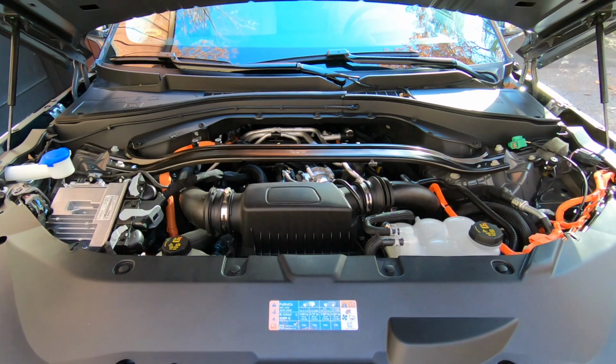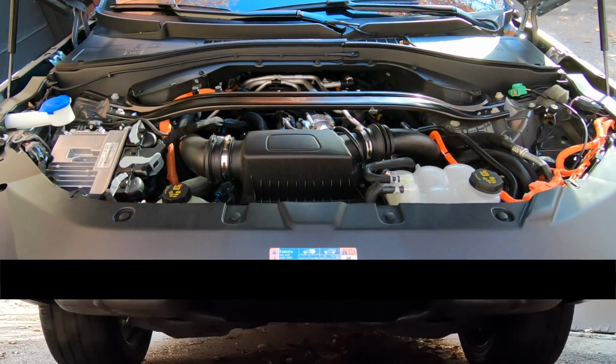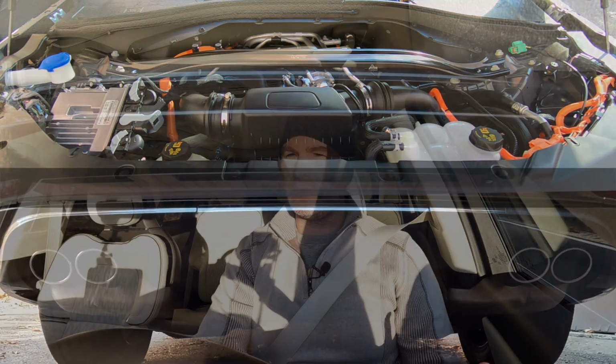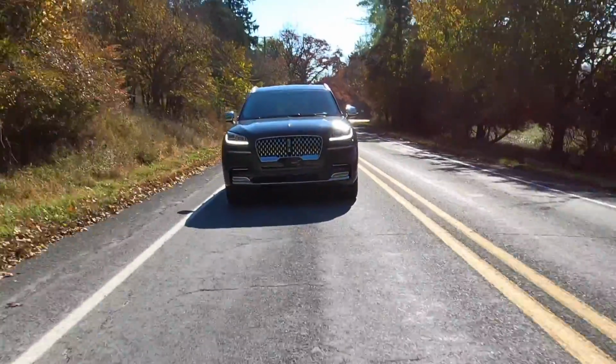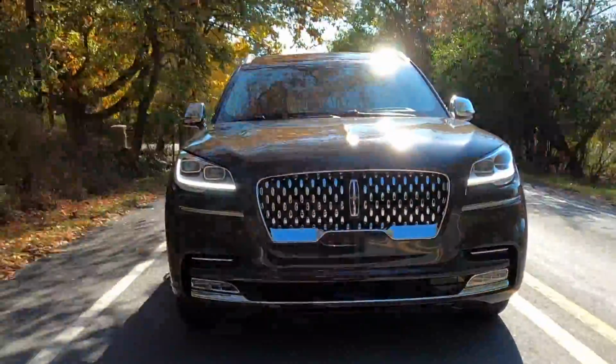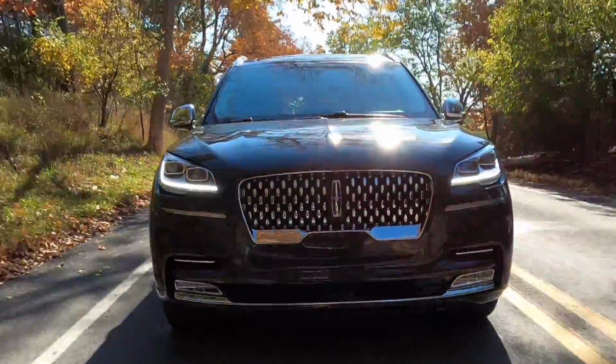All right, let's dig into the powertrain. The one and only engine installed in the Aviator is a twin turbocharged 3-liter V6. Both the block and the heads are aluminum. It has dual overhead cams, direct injection, and variable valve timing. Compression ratio is pretty average these days, 9.5 to 1, and I say average for turbocharged engines. But not quite as average, and happily so, is the horsepower. You get 400 horsepower and 415 pound-feet of torque from that 3-liter.